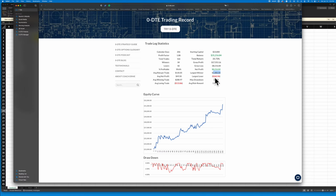The largest loser was $363, and I think that was when I doubled up on one trade and ended up losing it. Very rarely do you see a loss much greater than the risk that I take. And I'll show you the trade log in a little bit so you'll see what I'm talking about. Max drawdown has been 3.25%.